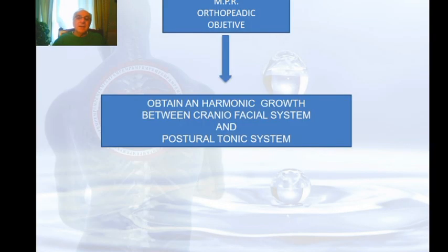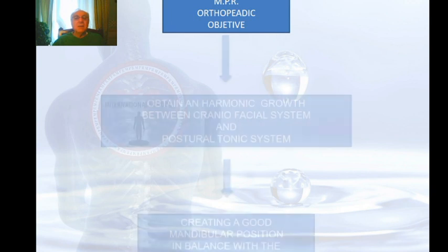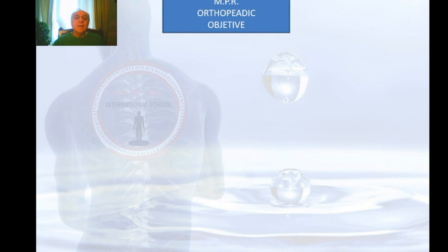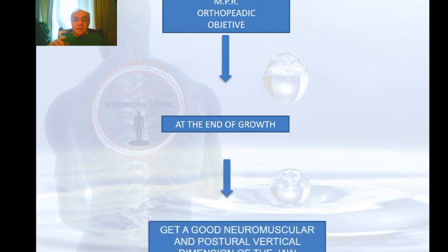The objective of NPR orthopedics is to obtain a harmonic growth between the craniofacial system and the postural tonic system. That is the main objective. Creating a good mandibular position, jaw position, in balance with the muscle chains. At the end of the growth, the objective is to get a good neuromuscular and postural vertical dimension of the jaw. That's very important. Not only centering the jaw, but creating a good neuromuscular and postural vertical dimension. That is a good objective.